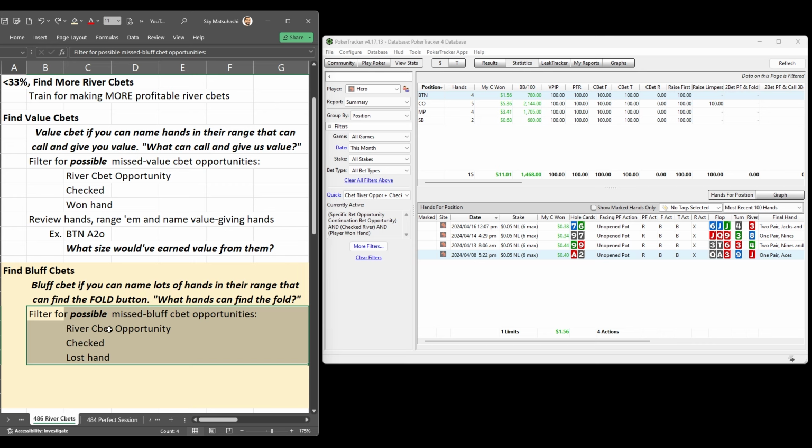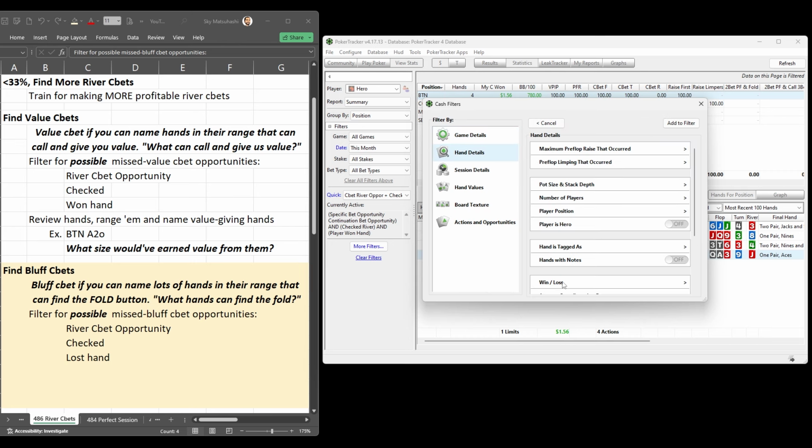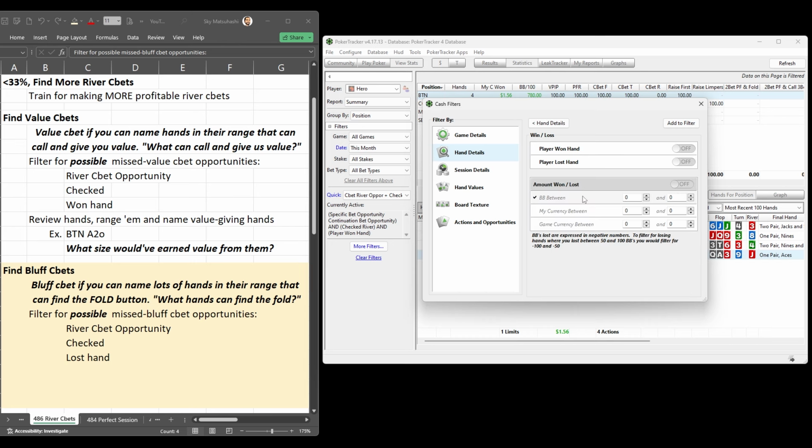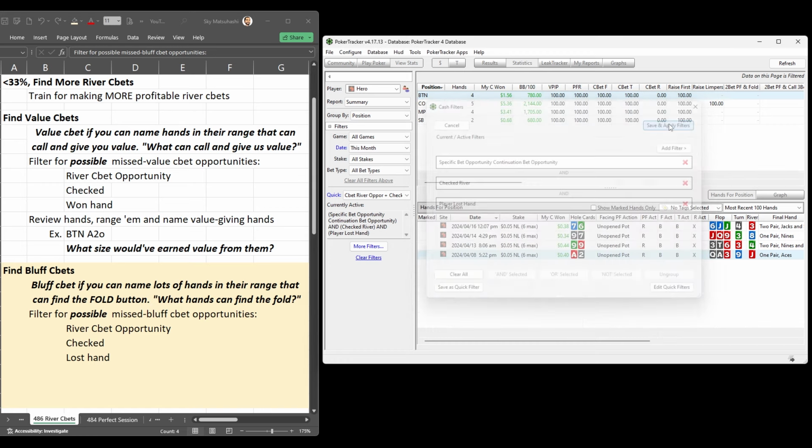You want to filter for river Cbet opportunity and then checked. Those are the first two, the same as that prior filter. But now we're going to filter for lost hand instead of won hand. So because we already have that first filter in place, just click More Filters, delete player won hand, and let's add player lost hand. So go to Add Filter, Hand Details, Win/Loss, and then turn on Player Lost Hand. Add that to filter. Go ahead and save and apply right now.